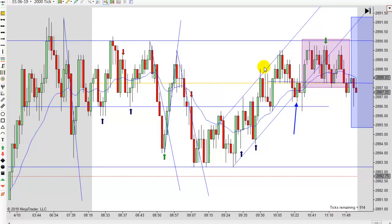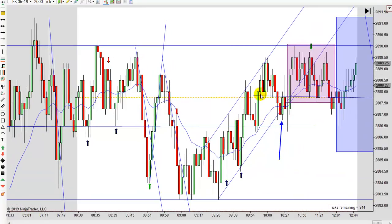Off it goes, pulls back. There's another second entry here, but this bar is not good enough. You could have used this for your signal bar, but it's right into those highs right there. It's almost like a triple top. I don't think you want to enter there. It's too big a bar. And then it does come back and confirm the trend line.